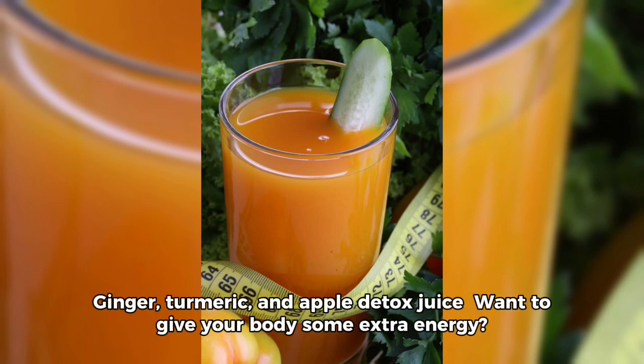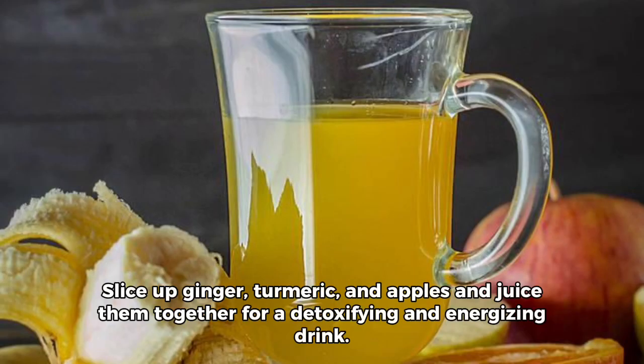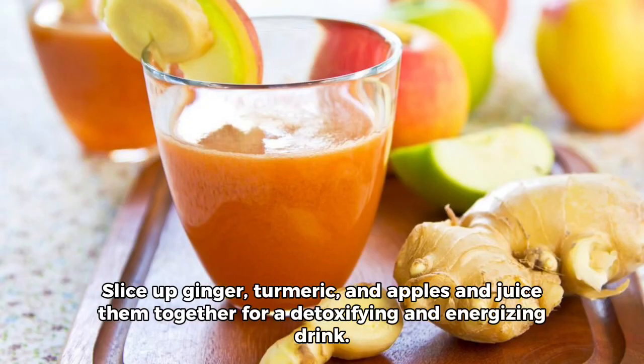3. Ginger, turmeric, and apple detox juice. Want to give your body some extra energy? This juice is for you. Slice up ginger, turmeric, and apples and juice them together for a detoxifying and energizing drink.